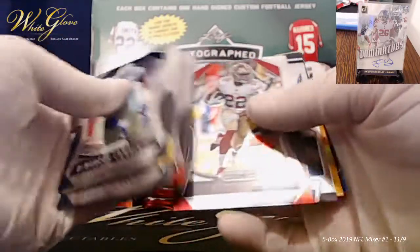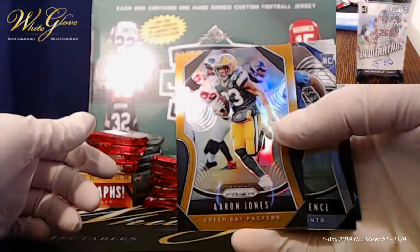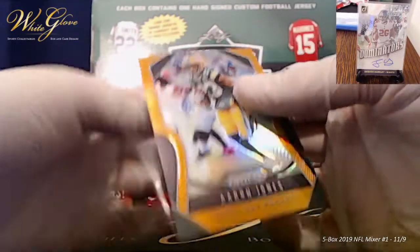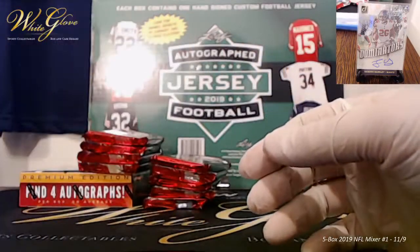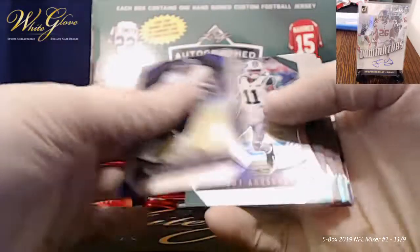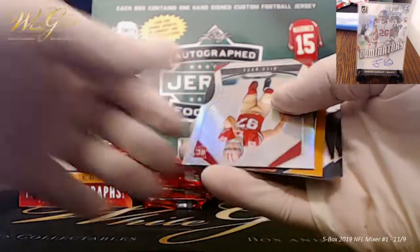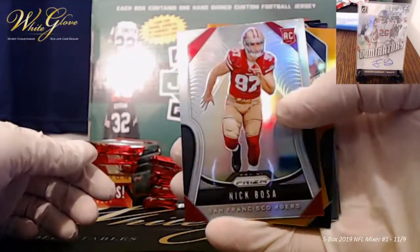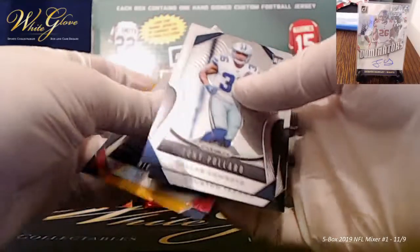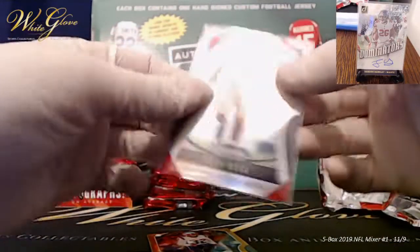Galladay, Emergent, Aaron Jones, copper. Dexter Lawrence, Rykel Armstead. Nice silver. Got a Nick Bosa silver. Devin McCourty copper. Our base rookies Tony Pollard, Lonnie Johnson. That's a nice silver there.